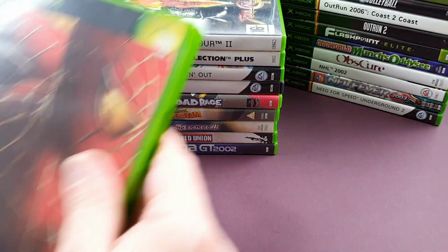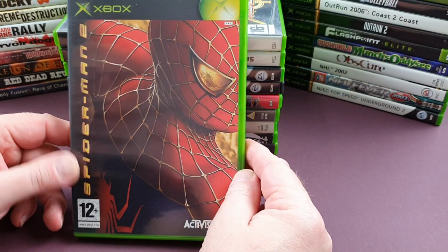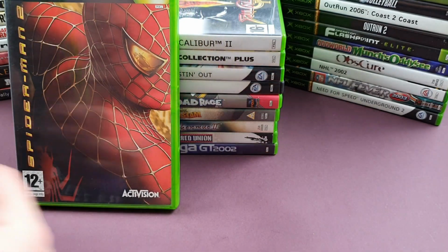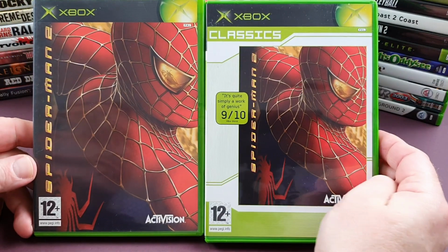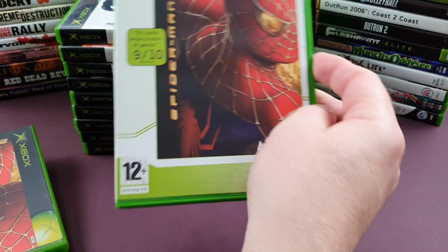Xbox. Last couple now, it's a couple of movie tie-ins. So we've got Spiderman II. Now this was the original edition, a nice movie poster, and the game was such a big hit that it came out as an Xbox classic as well. So I've got a couple of different editions of it. It wasn't a bad game.